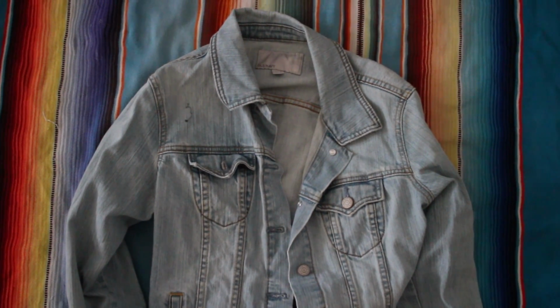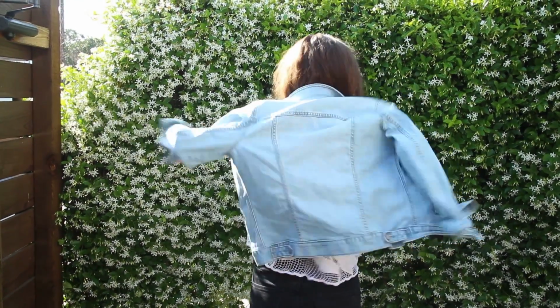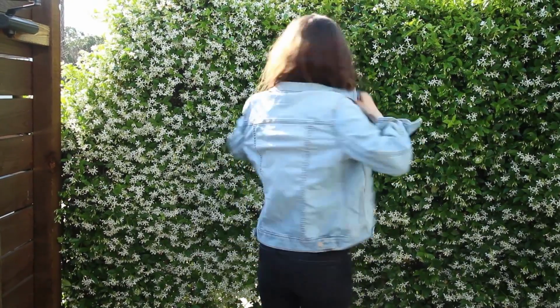And then the last piece that I picked up for my capsule is this denim jacket. It's actually from Old Navy. I don't know how old it actually is, but it was secondhand. And I just really like the wash on it. I'm debating whether or not I should cut the sleeves off and make it a vest.